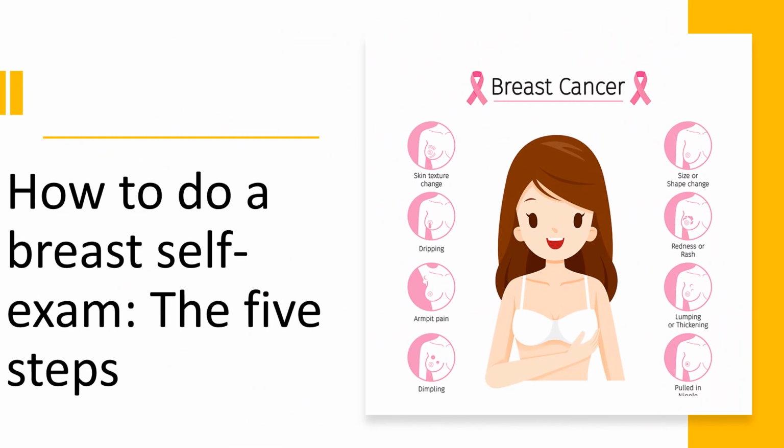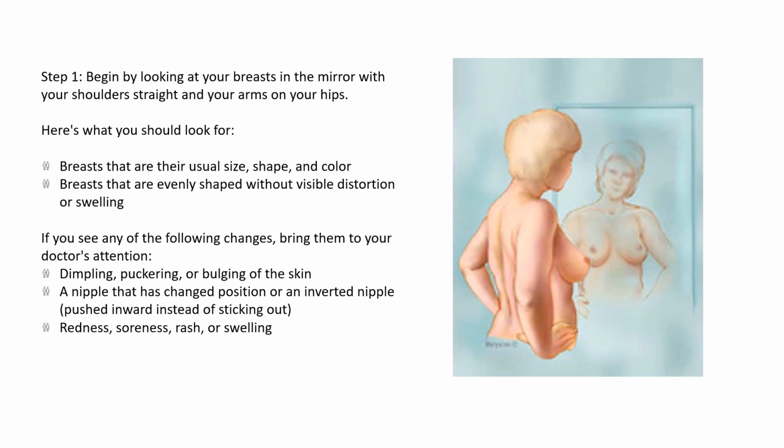So, how to do a breast self-exam: the 5 steps. Begin by looking at your breasts in the mirror with your shoulders straight and your arms on your hips. Here's what you should look for: breasts that are their usual size, shape, and color, and breasts that are evenly shaped without visible distortion or swelling.